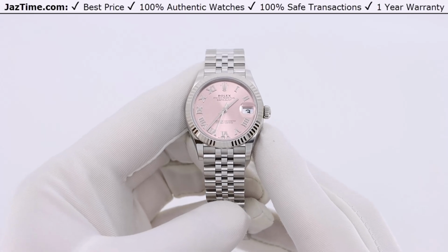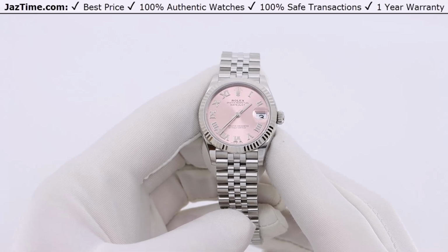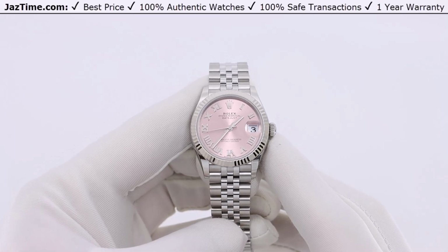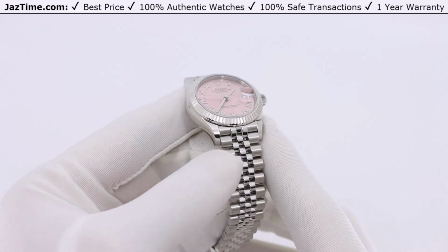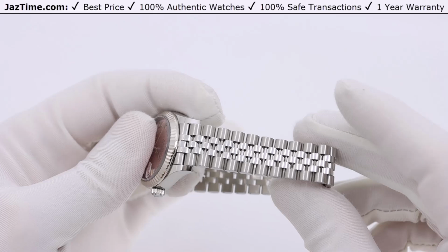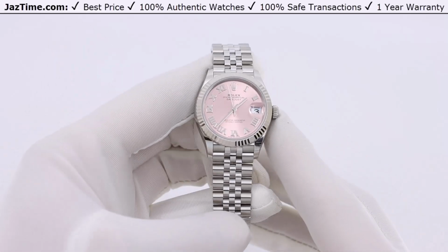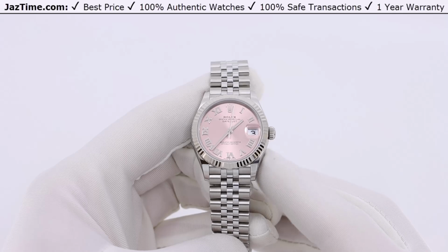Now, the Datejust is one of Rolex's longest standing lines or collections. It has the most number of variations, and I would say it's their most iconic watch, and it's definitely their most sold watch. And why is that? Well, because it's their most basic, but just because it's basic doesn't mean it's bad. Basic is a very good thing, and in fact, they make this watch basic, but what they do is they do all sorts of variations of this watch.